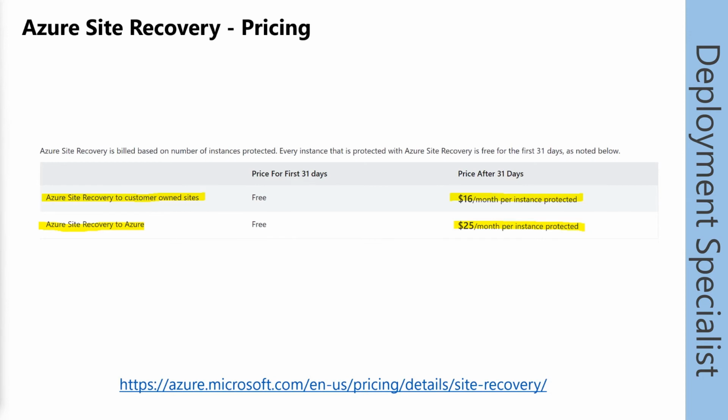Detailed pricing is available via the shown link. There you also can calculate your scenario. And for sure, you can select the protection for VMs on the VM level. So if you have 100 VMs, it's not needed to replicate all the VMs to Azure. You can decide for your most important VMs.